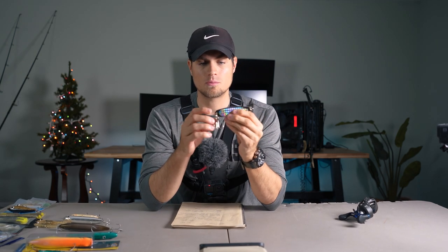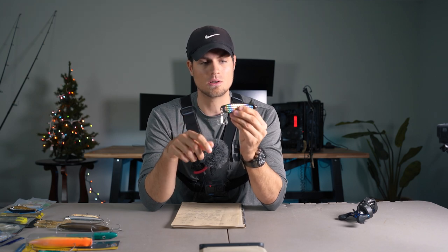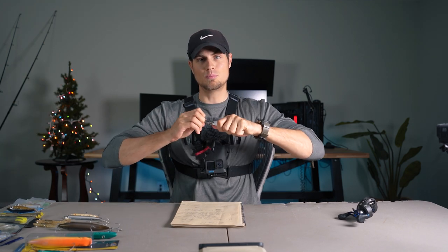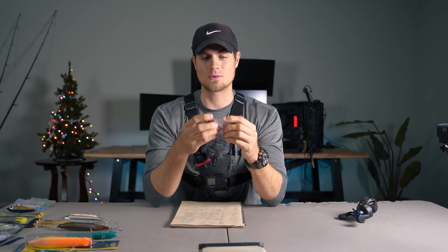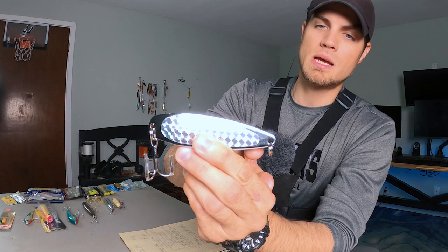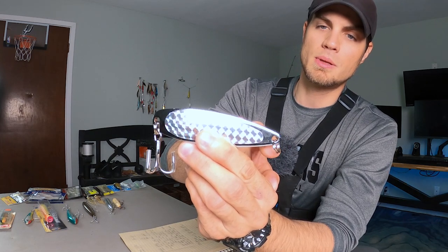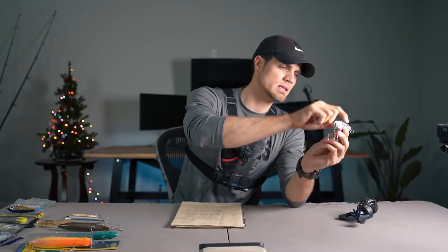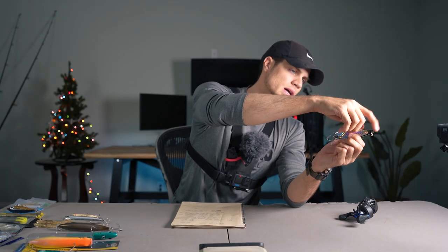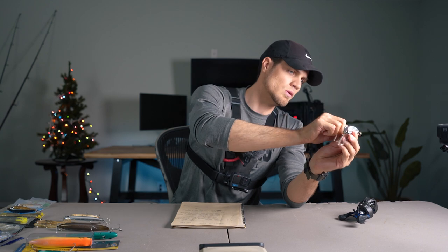Now the brand you find a lot of these 3 ounce spoons in stores is the Sea Striker brand. If you do end up getting those, you definitely wanna get some different split rings and hooks. You can literally pull the hook right off of there just with your own power. If you are looking for these 3 ounce spoons, I recommend getting one that already has the split ring up front. They can be hard to put a split ring on, and you definitely want it because they're so thick up here. If you tie a knot, a lot of knots are not going to hold up too well at the front right there.